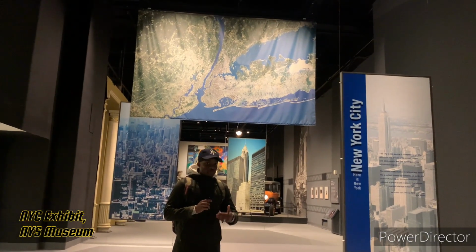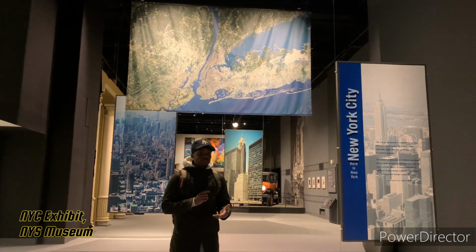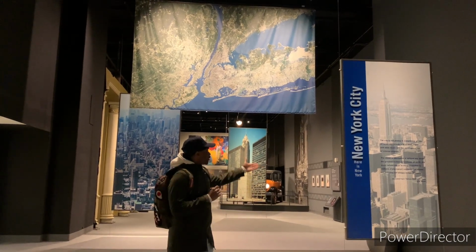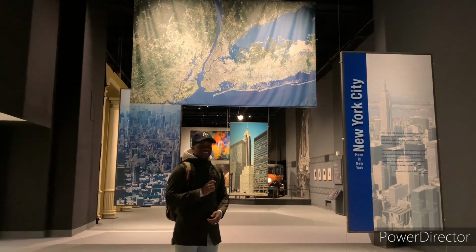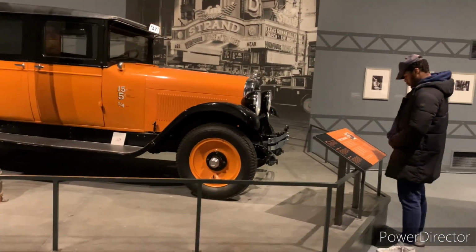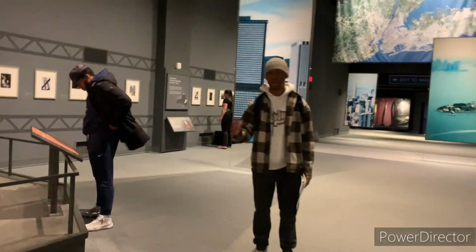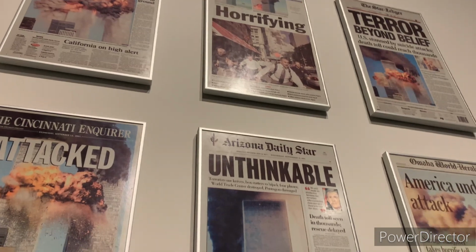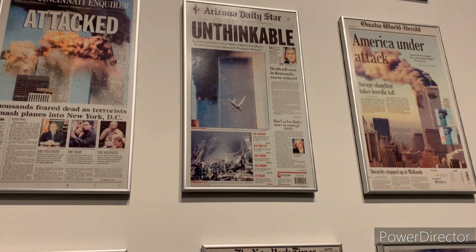Even though this video was supposed to be about appreciating upstate because the state lives in the shadow of New York City, we couldn't come to the New York State Museum without looking at the New York City exhibit. Let's take a look and see what we see. One of the most poignant exhibits in the New York City section is the 9/11 collection. Newspaper covers from that tragic day.